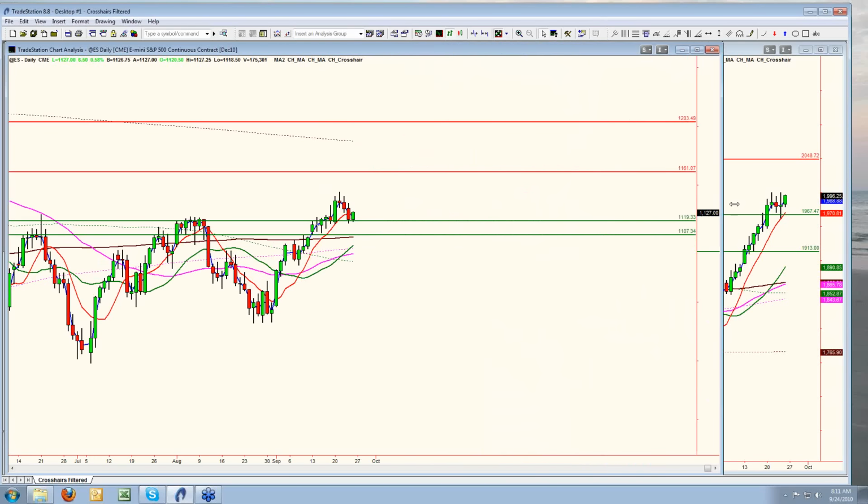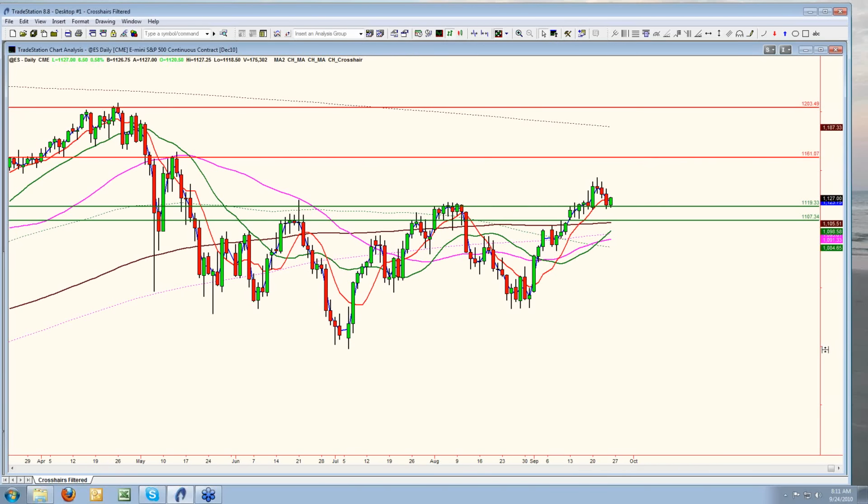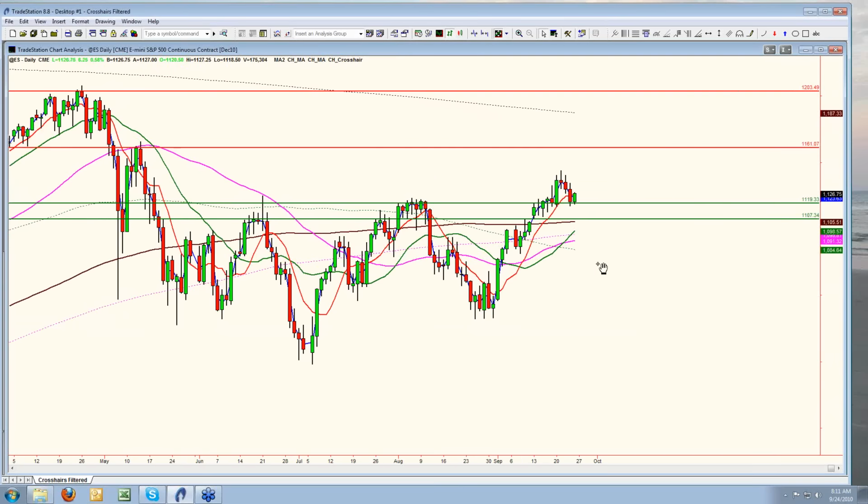Yesterday we had a nice pullback. Us Crosshairs traders in our webinars have been talking about needing a pullback. We got one yesterday. I still don't think it's completely over. I'd like to see some more consolidation taking place. And today my idea is to stay out of the market.